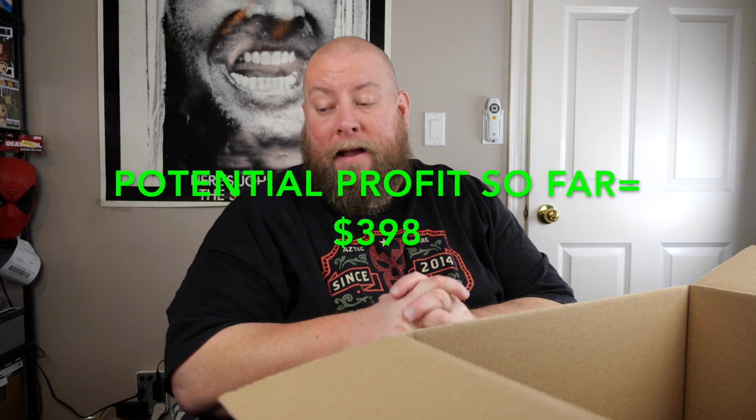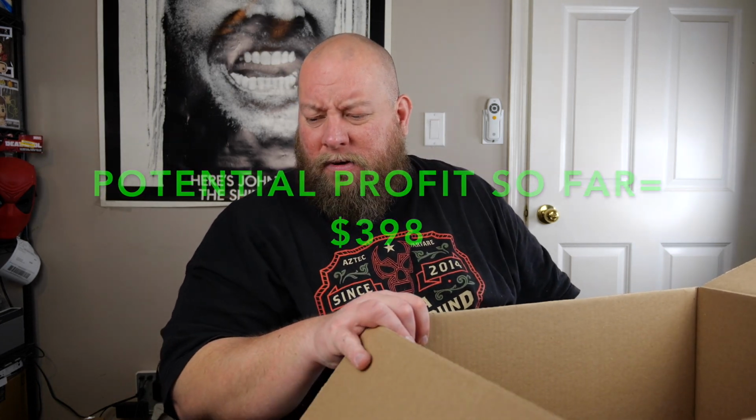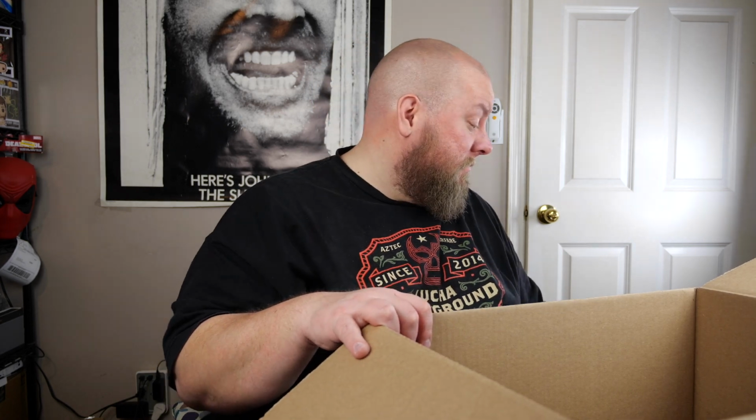So that's the first 4 boxes. All in all, I got my money back so far, and probably at least double my money back. But there are still 3 boxes left. There's supposed to be a total of at least about 90 items. I don't think I even got half of that yet. There's probably no more than maybe 35, maybe 40 items tops. So I think those last 3 boxes must have a bunch of small stuff in them. But we'll find out.